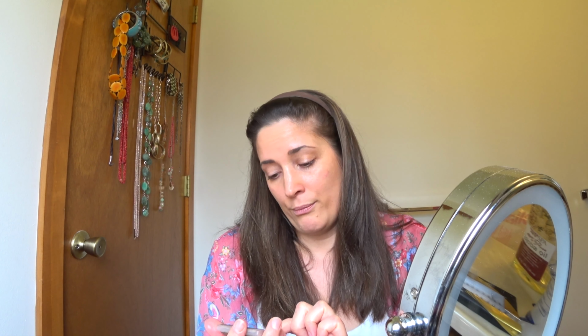Oh wait, I do one more thing for my Target run. I've had this Mary Kay Mineral Cheek Color in Cherry Blossom forever. I really like the color and I just do that. And that's it. And then I go to Target. And I'm happy about that, as long as I have some coverage.